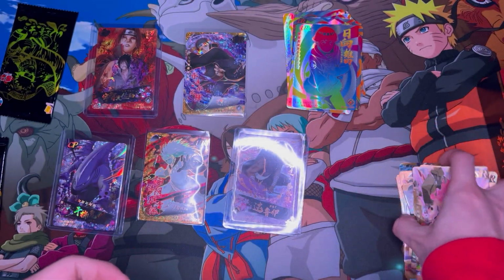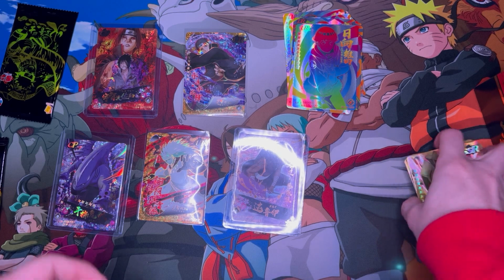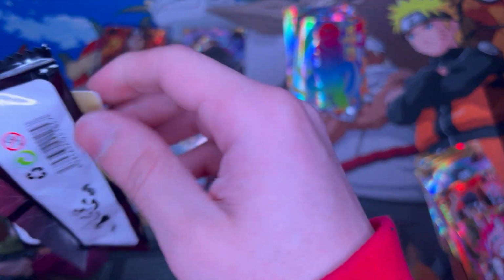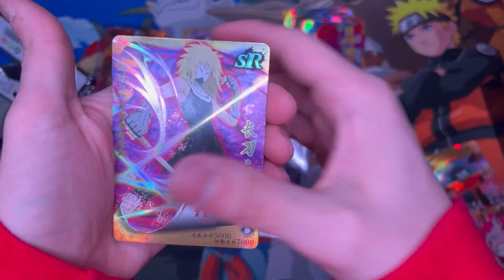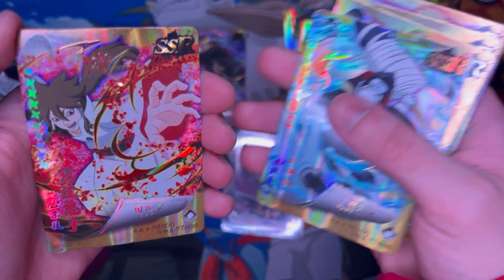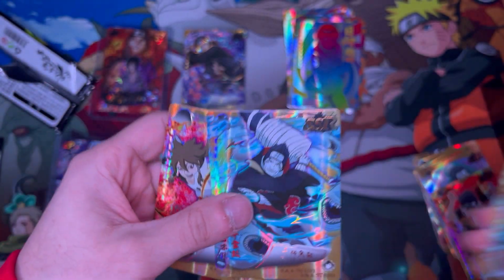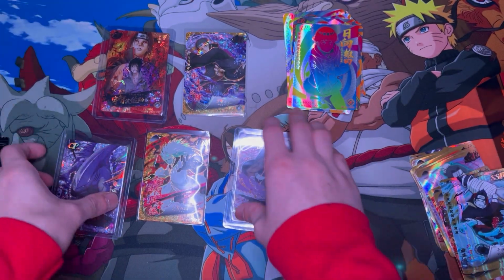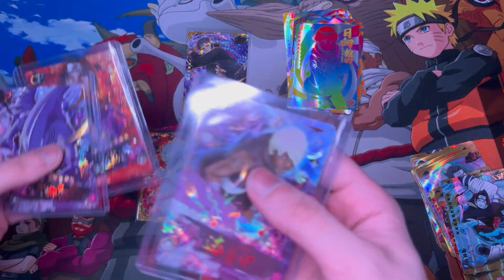And moving on to the final pack of the Dino box. Here we go. Last pack magic. Here we go. SSR and another SSR. There you go. That is the Dino box. Not bad pulls, not bad pulls. We definitely got some good hits here.